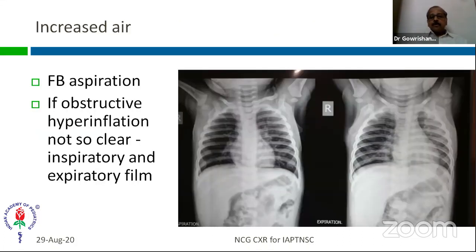Number two, sir, I am unable to make out whether there is more air here, but there was a faint history. The mother says that after 3 or 4 days of prayer, the child had something aspirated, but the child otherwise is doing fine. Is it a hyperinflation? I'm not able to make out.